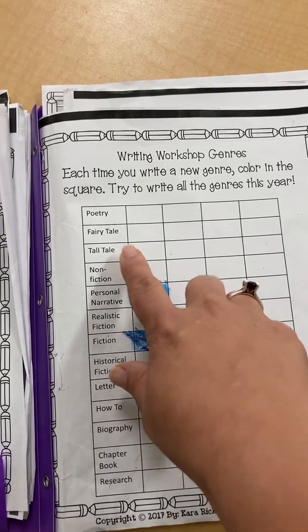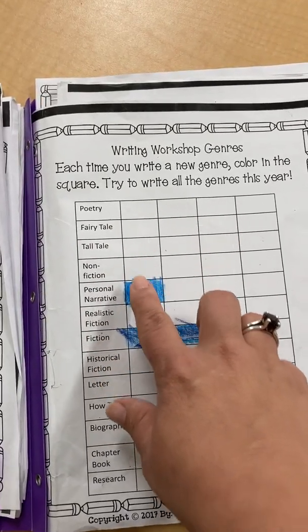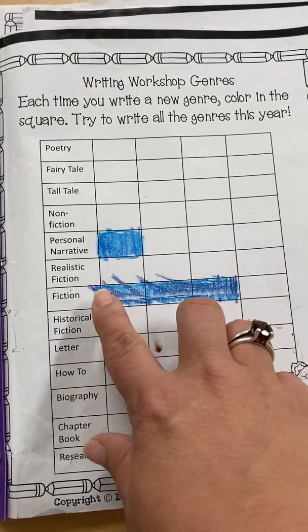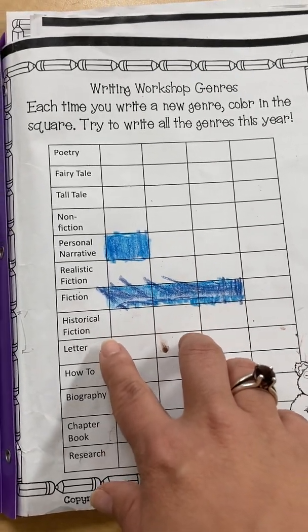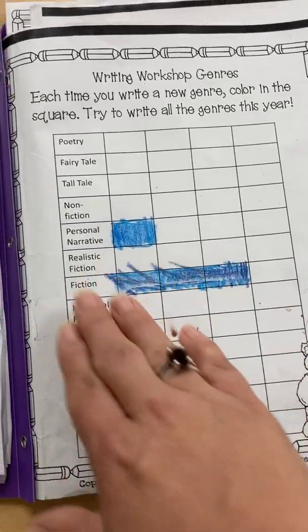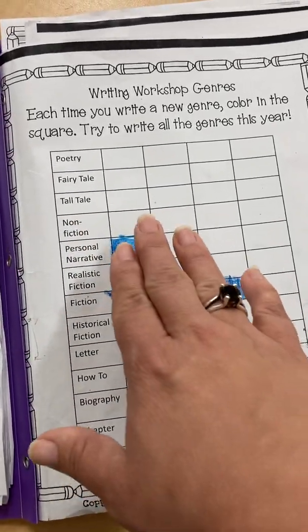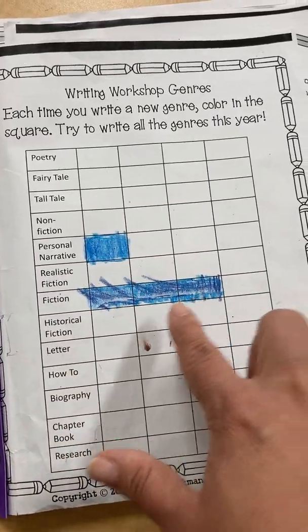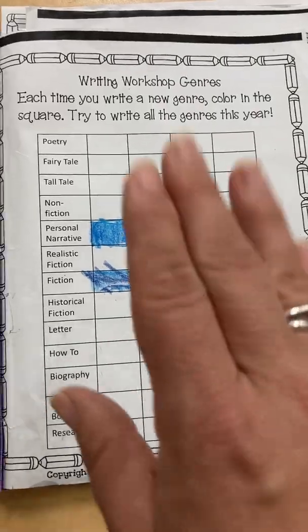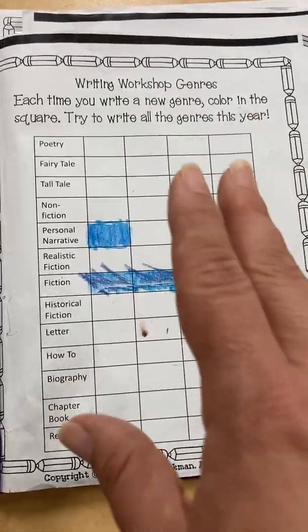So these are some of their choices: poetry, fairy tale, tall tale, nonfiction, personal narrative, realistic fiction, historical fiction, a letter, a how-to, biography, chapter book, and research. So anytime they write a new story, they're going to color in their boxes. And I don't really tell them which box they're going to color because I let them have their choice of their genre and their topic.